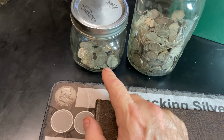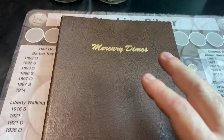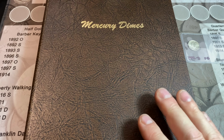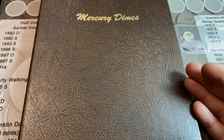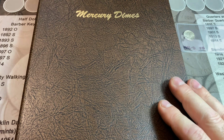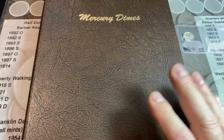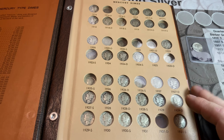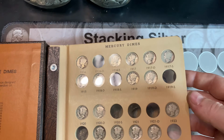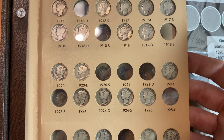That's all of my overstock of the teens and '20s, and that's the '30s and '40s. This Mercury Dime album holds 77 possible spots. Technically 78 if you want to include the Micro S, and then technically 80 if you want to include both '42/41 varieties. That being said, there's 77 placeholders in here. We're only missing 11. We have 66 now, so we added 16 since the last update. You've seen them all. They're in pretty nice shape.